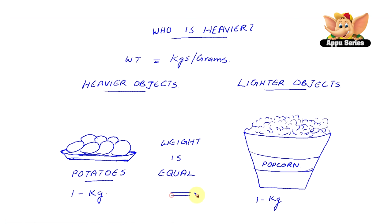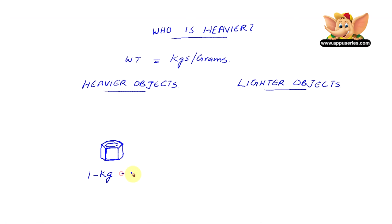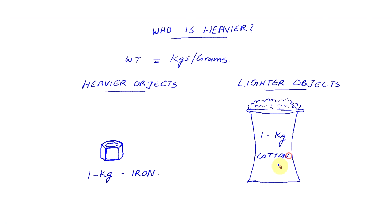Let's look at 1 kg of iron and 1 kg of cotton. Cotton is lighter than iron, so there's much more cotton than iron, but they still weigh the same.